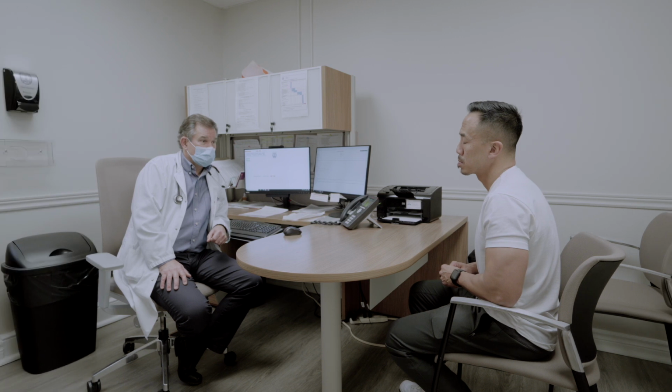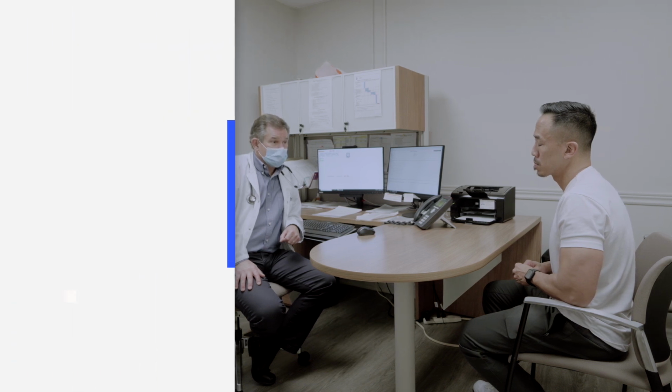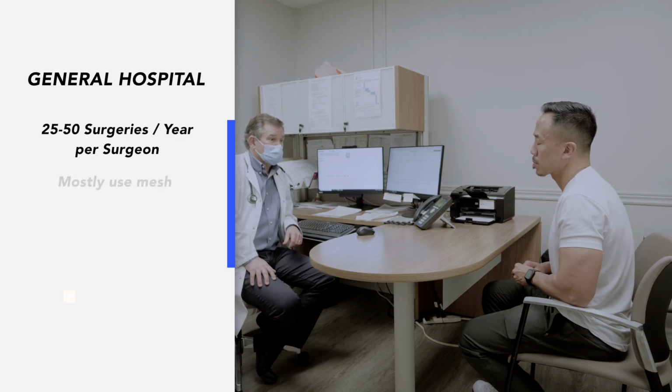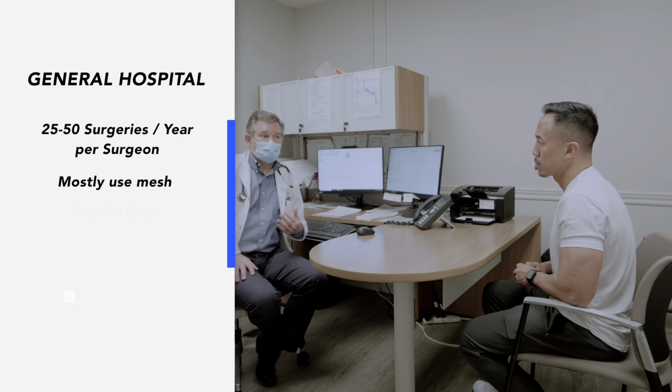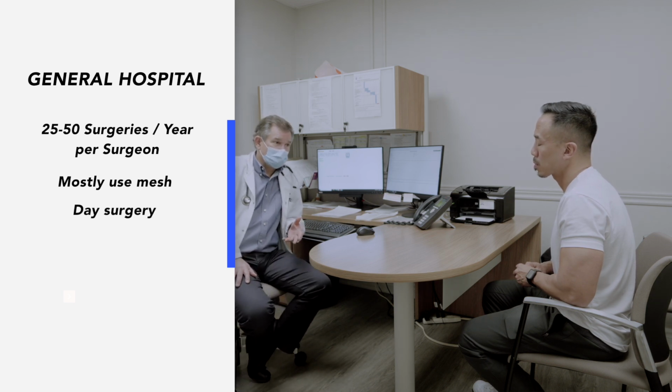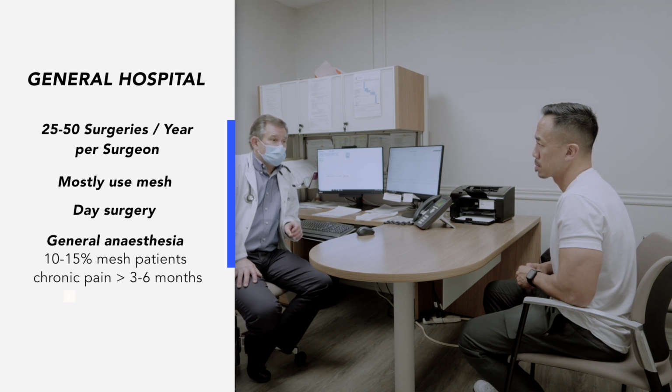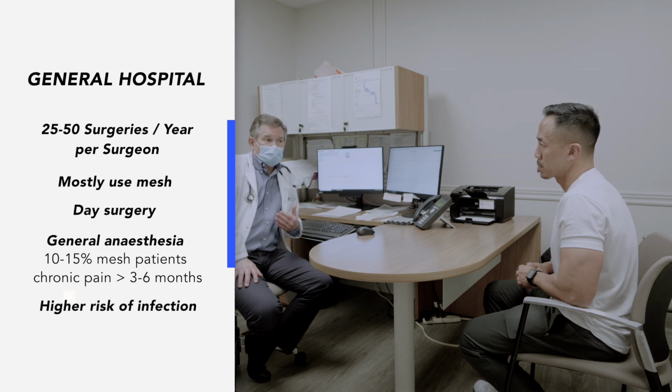So Dr. Simmons tells me some key differences between hernia surgery at a general hospital versus Shouldice. At a general hospital, surgeons perform 25 to 50 hernia surgeries per year. For most of them, the most reliable results are usually using a mesh. You go in for day surgery. You are given a general anesthetic. 10 to 15% of people that get mesh can get chronic pain that lasts longer than 3 to 6 months.